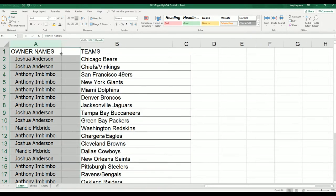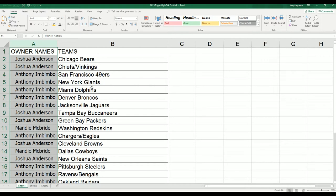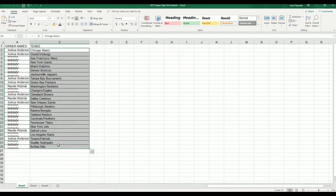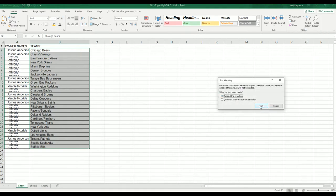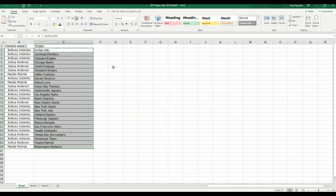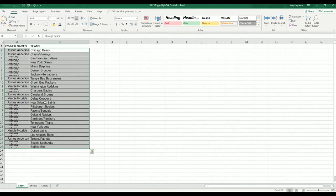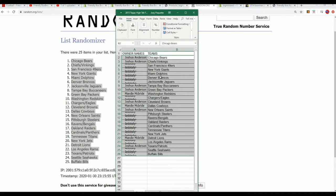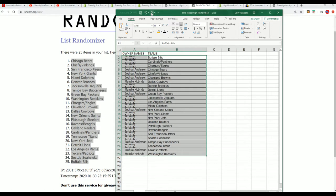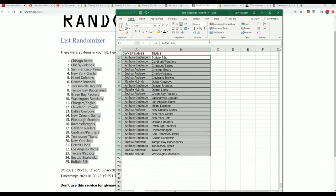And here we go. You can see your team right here. And I'm just putting them into alphabetical order, putting all the teams in alphabetical order. Right there. And so good luck.